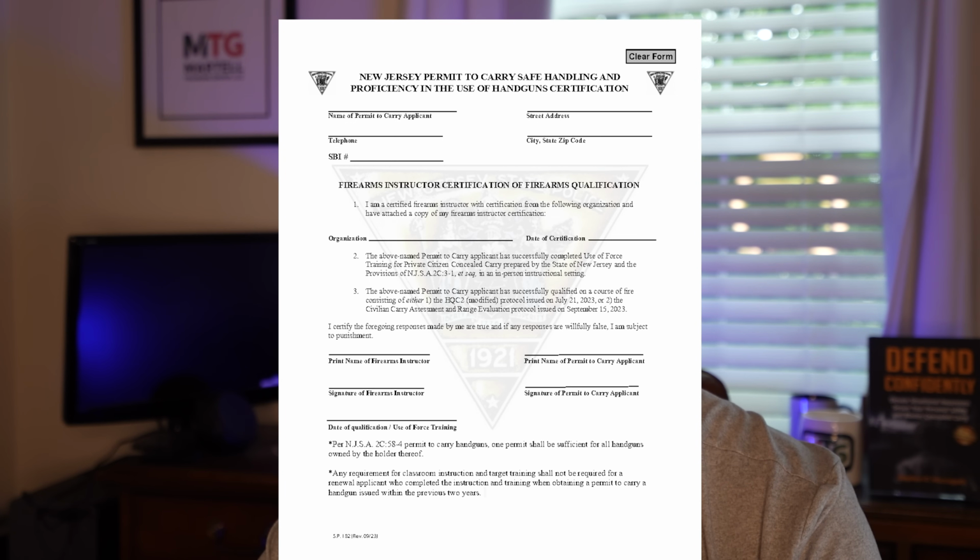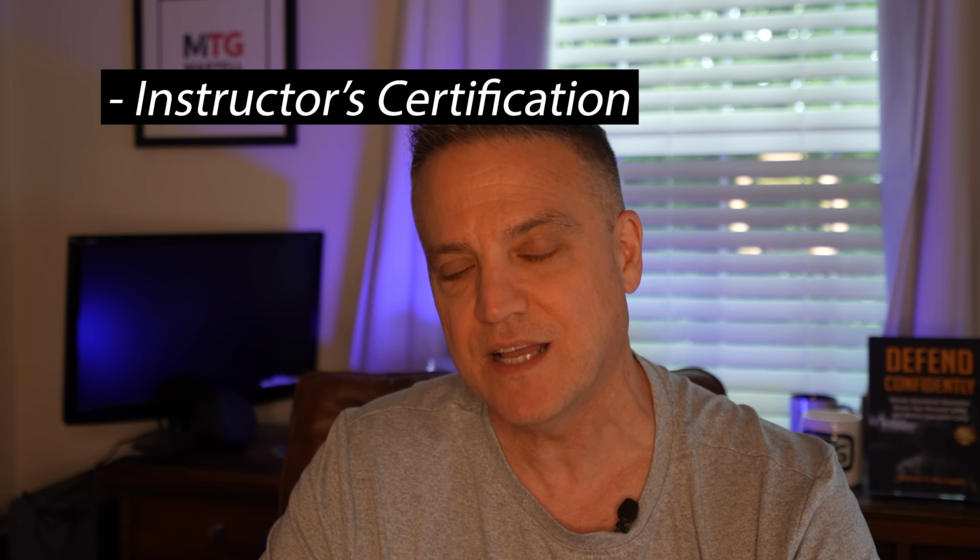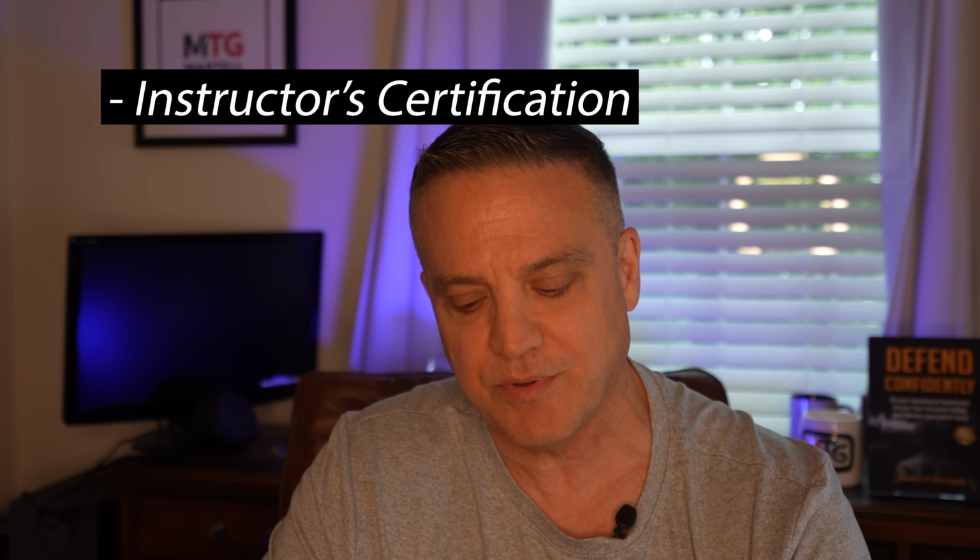You need 2 documents from your certified instructor. The SP-182, which is the proficiency form that says, yes, you were trained by an instructor, and yes, you met the requirements, and you had an in-person use of force block of instruction. And a copy of the instructor's certification. They must provide that to you so you can upload that with your application. If you trained in another state, sorry, that does not count unless your trainer is authorized to train you for New Jersey qualification and training.